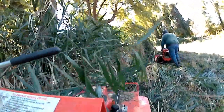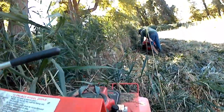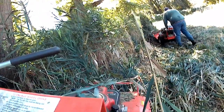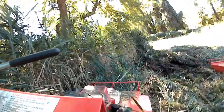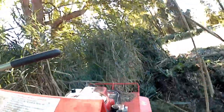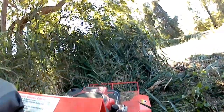This spot here was pretty wet. We were struggling a little bit in this area since it was so wet. It was like we were just spinning our wheels in the mud, and we were sinking from time to time, but we just kept working at it and were able to finally get this area knocked down.